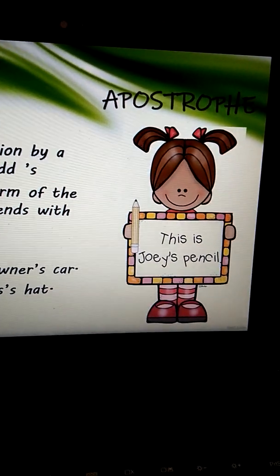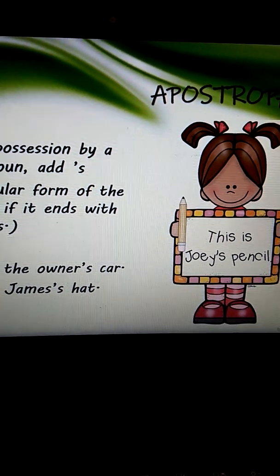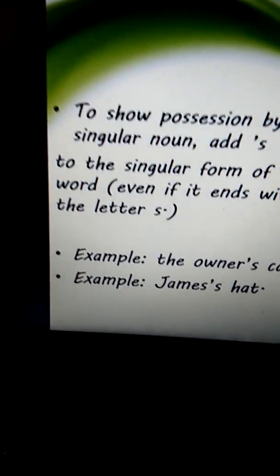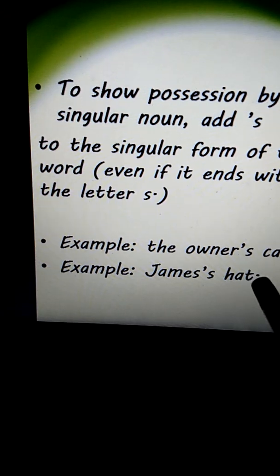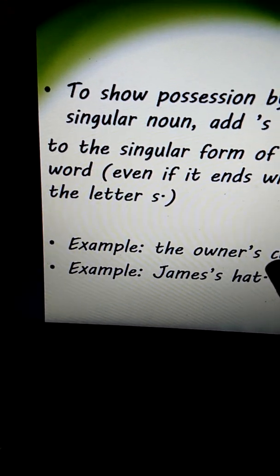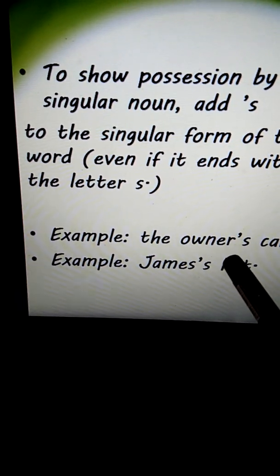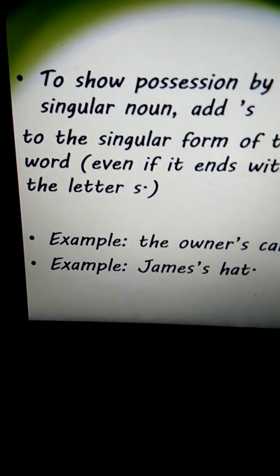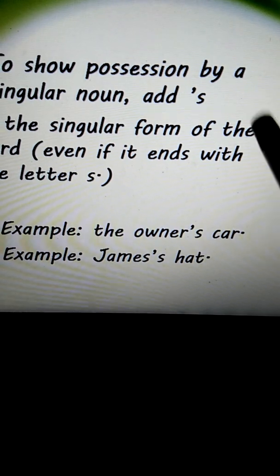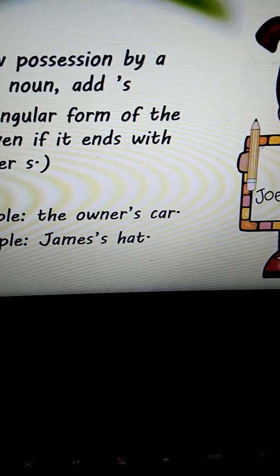Apostrophe also shows possession. Okay. By putting an apostrophe s, we can show a singular noun's possession. See, the last letter might end with an S or it might not end with S. So you should be careful. If it is a singular possession, then always you have to put apostrophe S to show possession, whether the last letter is S or not.